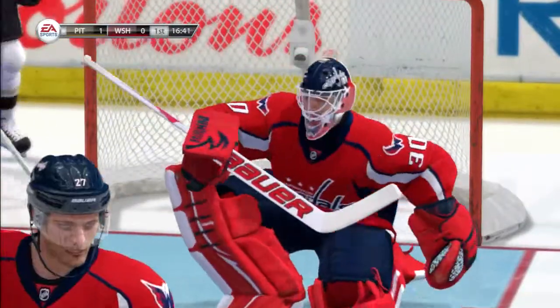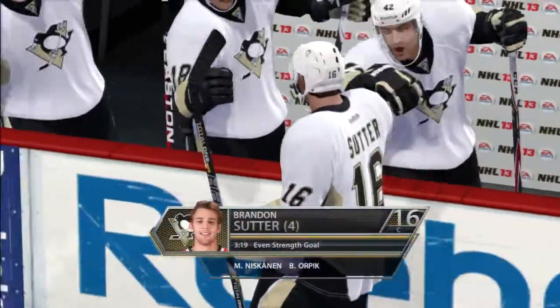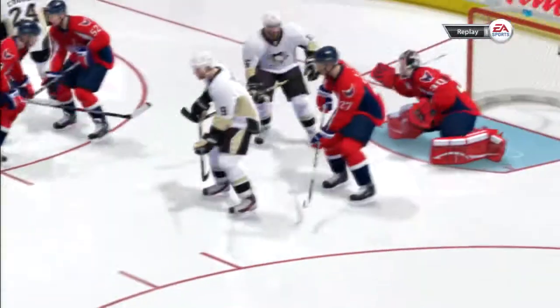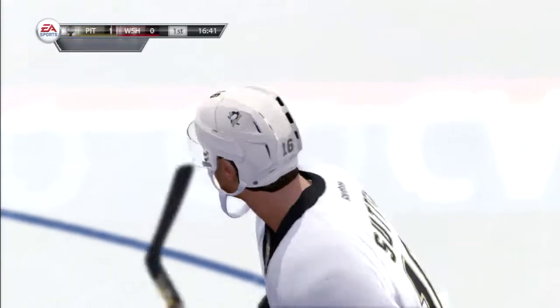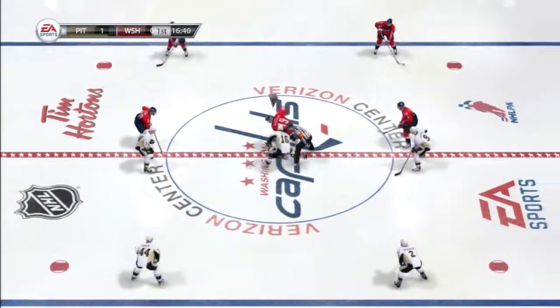In a road game, you want that early lead. They've got it. Sutter's shot finds its way in. Take an opportunity. Get one. He did. Here's the faceoff coming after that early goal. And for this visiting team, boy, you get another quick one. And this whole game takes on a different complexion.